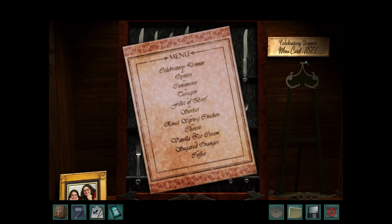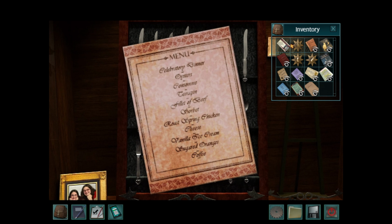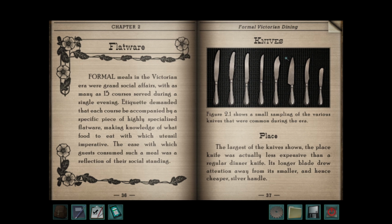We've got oysters, consomme, terrapin, fillet of beef. Sorbet. Roast spring chicken. I'm gonna just write chicken. Cheese. Ice cream. Sugared oranges. And coffee. Alright, so now I've written those down for my sake, less for you guys, because you guys can't see my notes.